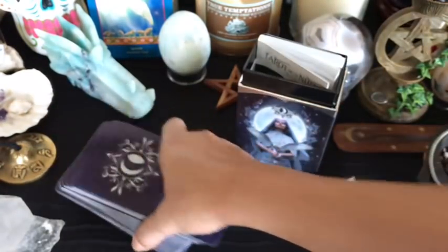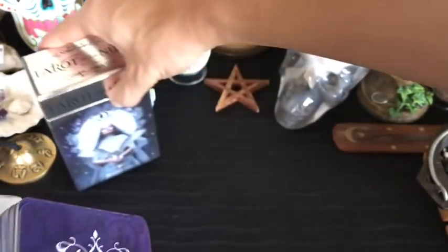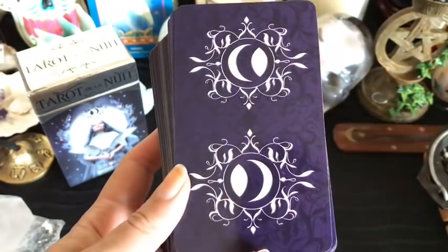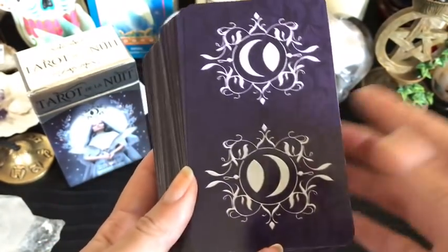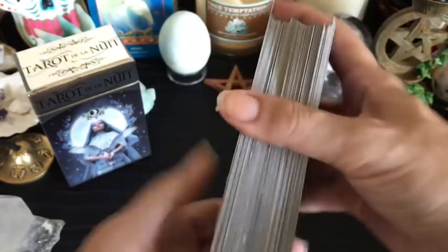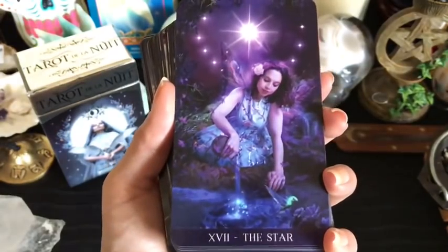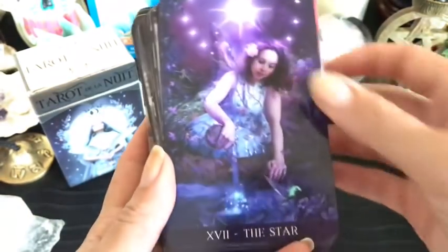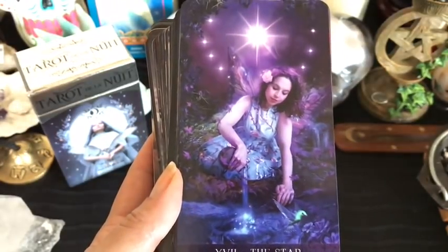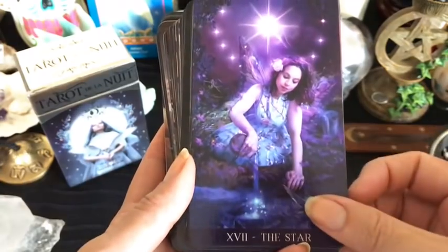Okay, so let's actually take a look at the cards. And I do want to mention that with any of my deck reviews, it's just because I love images, I love art, I'm a very visual person. And by the way, this is your standard tarot size. So I just want to share beautiful art, and I just want to put it out there. And we know that art is subjective. Well, this is my kind of art, and so I just want to put it out there.